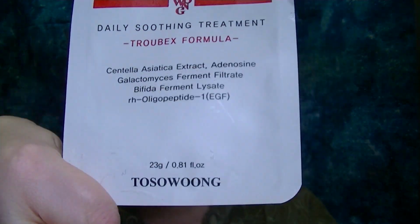This one also was sent to me by my masking friend in Australia. This is the Dr. Trobeck's sparkling mask, and it's made by Toso Wong, I'm not sure. But that is a good brand. I like all their masks. I've purchased their masks on Mimibex before. The Pure Propolis, the sea one or the aqua, I can't remember. Their snail. So Toso Wong is a really good brand.